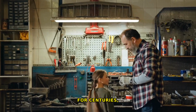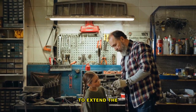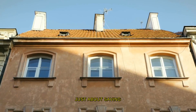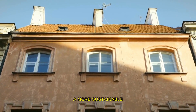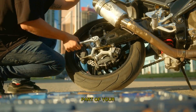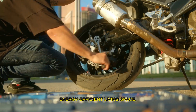For centuries, people have been using DIY repairs and home fixes to extend the life of their windows and keep their homes warm and cozy. And it's not just about saving money. It's also about reducing waste and living a more sustainable lifestyle. So the next time you look at your windows, remember that they are not just a part of your home, they are a key to a warmer, cozier, and more energy-efficient living space.